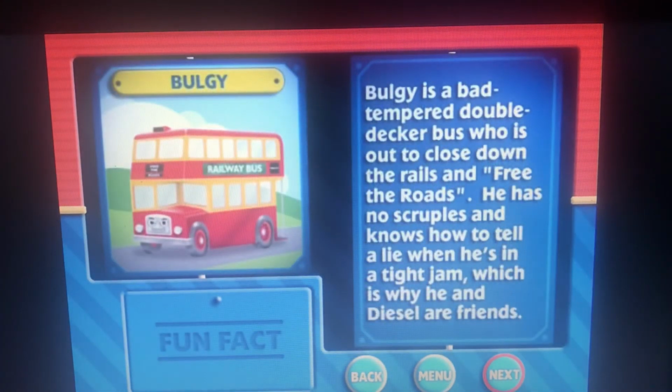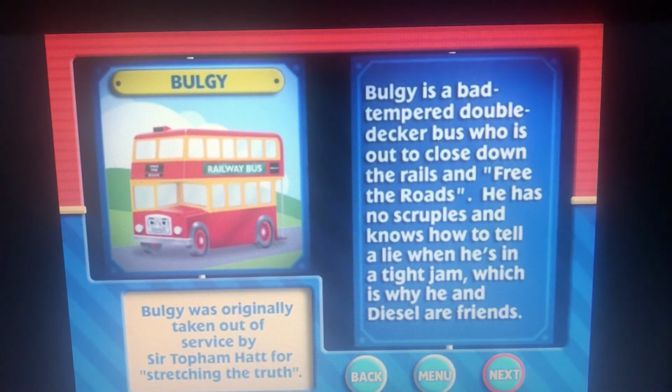Bulgy is a bad-tempered double-decker bus who is out to close down the rails and free the roads. He has no scruples and knows how to tell a lie when he's in a tight jam, which is why he and Diesel are friends. Bulgy was originally taken out of service by Sir Topham for stretching the truth.